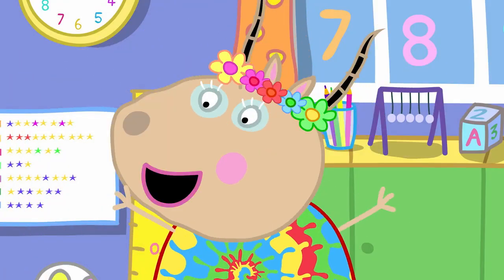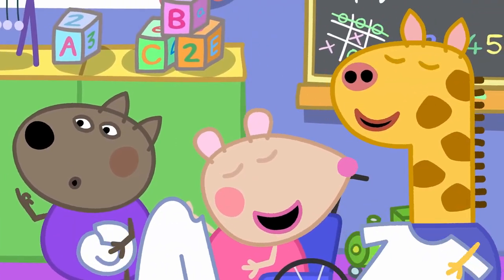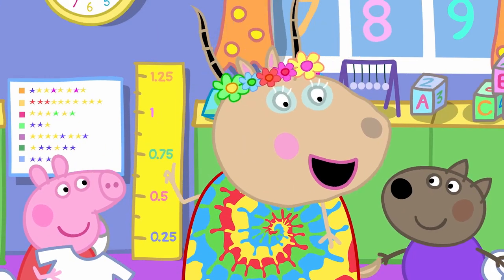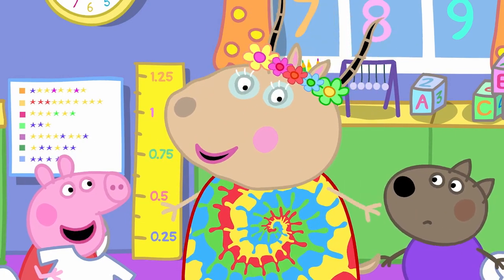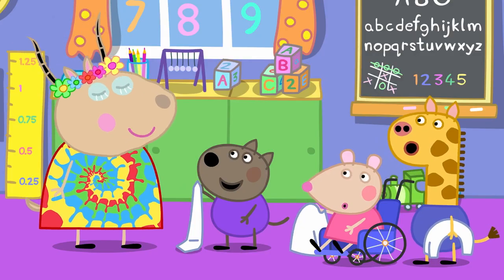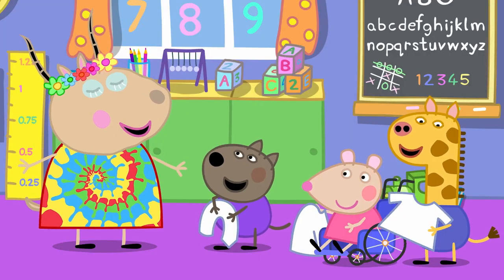Hello, children! Has everyone remembered their t-shirts? Today, Peppa's playgroup are having a special art lesson. They are making tie-dye. What is tie-dye, Madam Gazelle? Tie-dye is a special way of painting t-shirts, using lots of different colours, like this. Oh, I thought we were dyeing ties. It's my granddad's. Oh, don't worry, Danny. Any fabric will do. You can make a tie-dye tie.